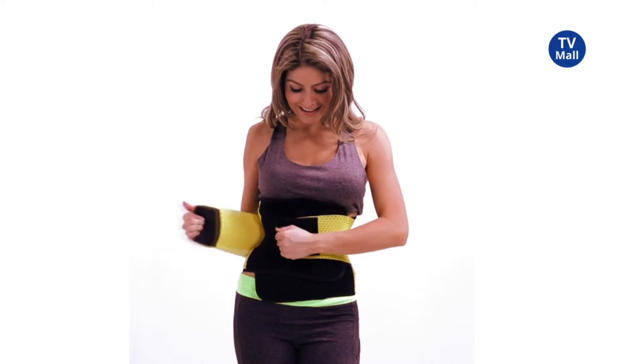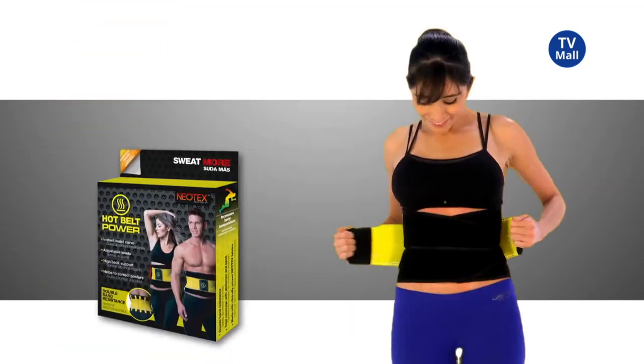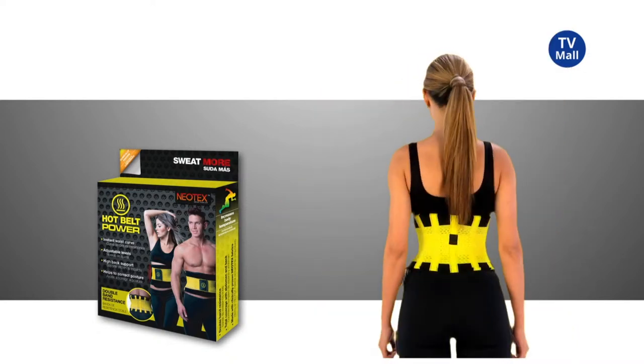Hot Belt Power. More sweat, more compression. Tighten, compress, and shape your waistline. Sweat and shape, all with one garment. Twice the results. Slimmer waistline and a smaller size.